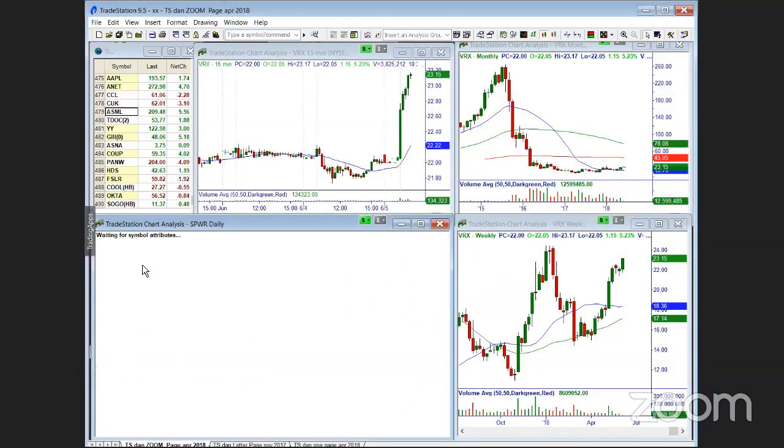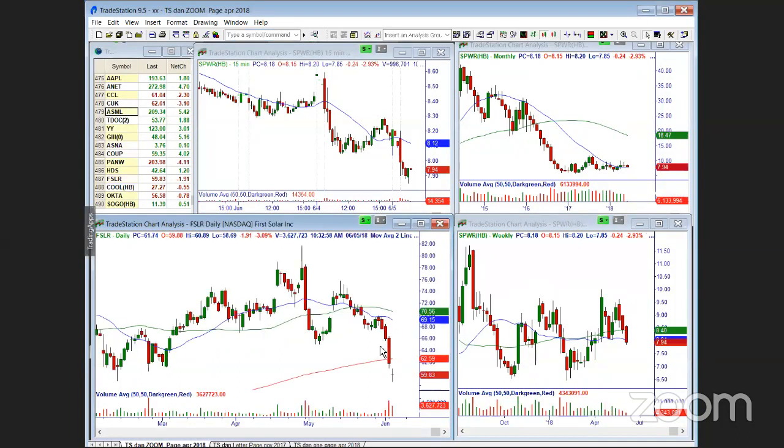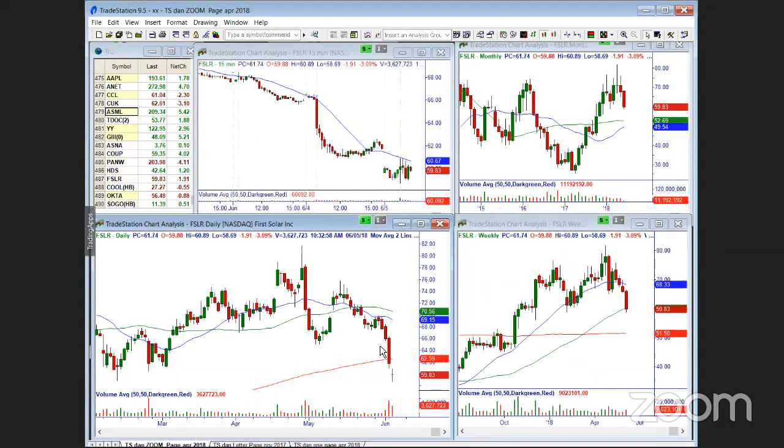Our SPWR stopped out. And that was based on a bullish monthly. It must be getting dragged down by Fizzler. But our loss, we kept it to the 2-to-1, and the thing went way against us. So see, we've never taken a maximum loss on a credit spread.